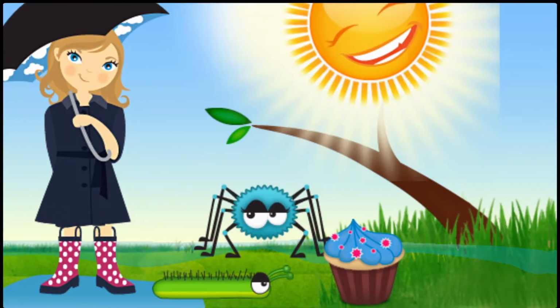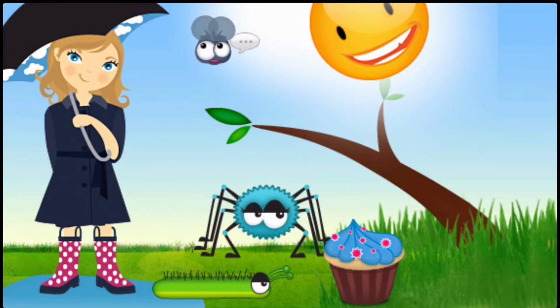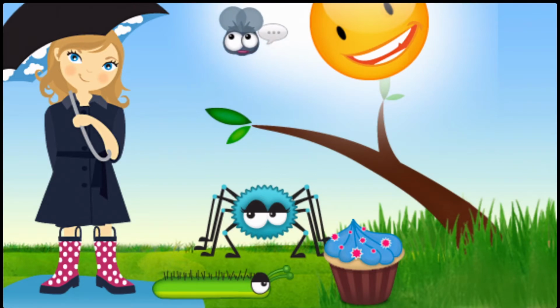Out came the sun and dried up all the rain. The sun is a star that is very hot. Even though the sun is very far away from the earth, it gives us lots of heat and light.